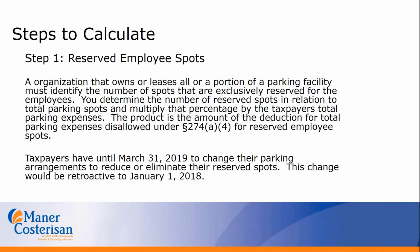And just a reminder before the calculation of this, if you pay a third party for employee spots, the disallowance is generally calculated as the total annual cost paid to that third party, unless you have over that 132 limit of the 260. So when we're talking about these steps to calculate, this is usually if you own or lease a parking lot facility. So first step is to figure out your reserved employee spots.